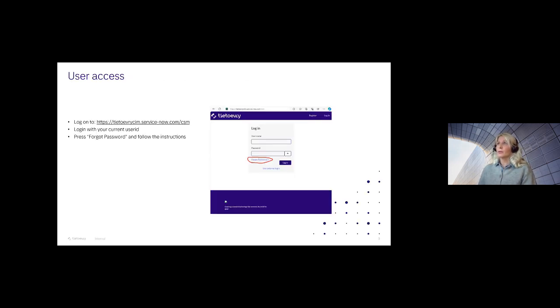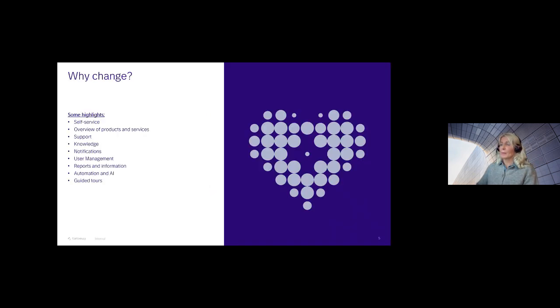Here is the logon to the new system. You log on with your current user ID and you press forgot password, and you will have a new password sent to you. It's important to mention that you will not be able to log on to the system before tomorrow, when the release date is.